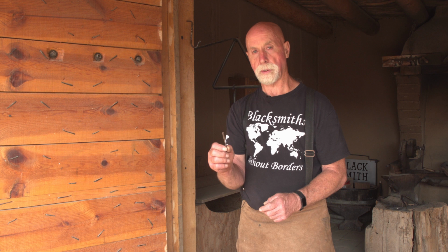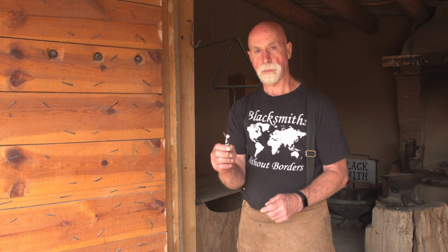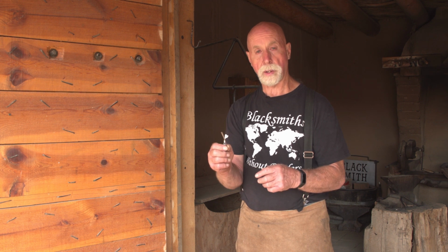That's probably the most important thing that they were making from early on in the colonial periods all the way up through the 1920s here in the United States, were nails, because you couldn't get nails shipped in. You didn't have a store to go buy them at. So a blacksmith had an apprentice who would sit all day long and make nails in large quantities.